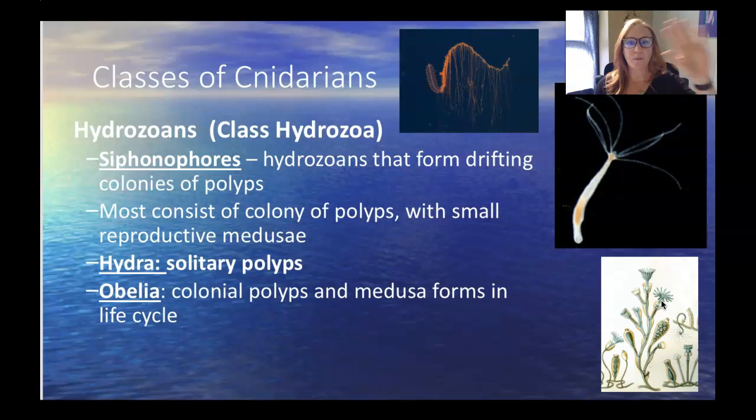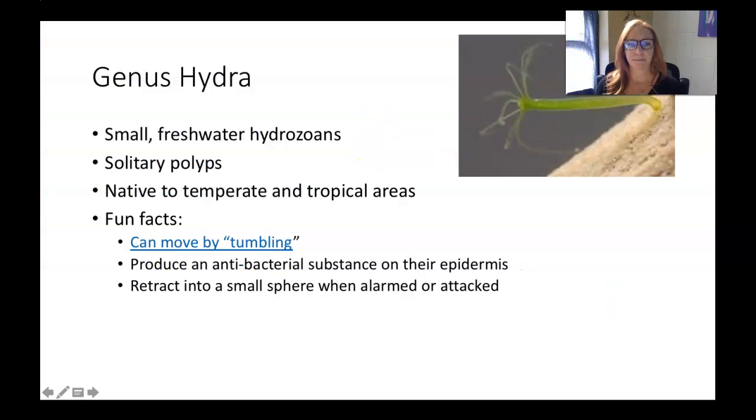There's so many hydrozoans, and some of them are really weird, let me put it that way. So siphonophores and Obelia are colonial. These guys are free floating. These guys are sessile and attached. Then we also have tiny little hydra that are solitary polyps. Okay, so hydrozoans, mostly they spend most of their life as a polyp form, either as a colony or as an individual. Just to sum up all that came out of my mouth.